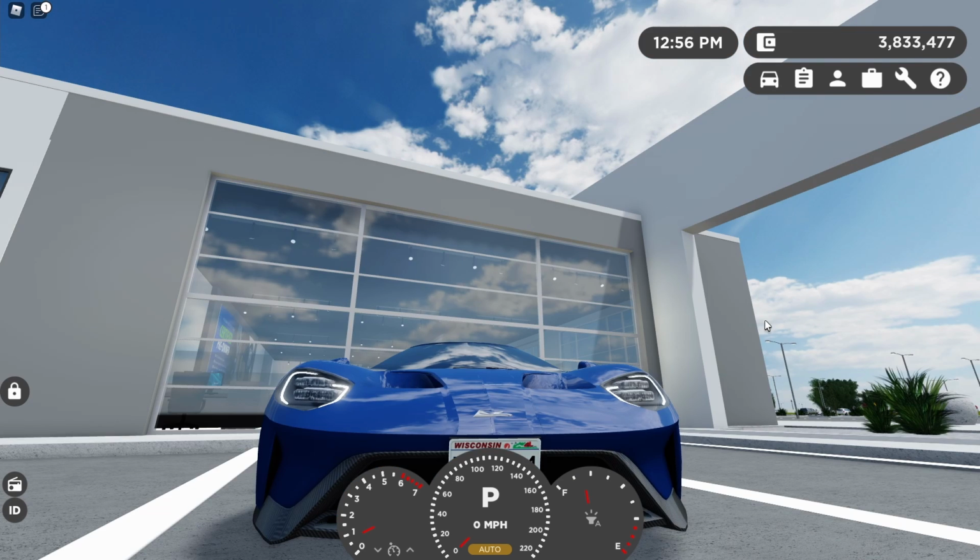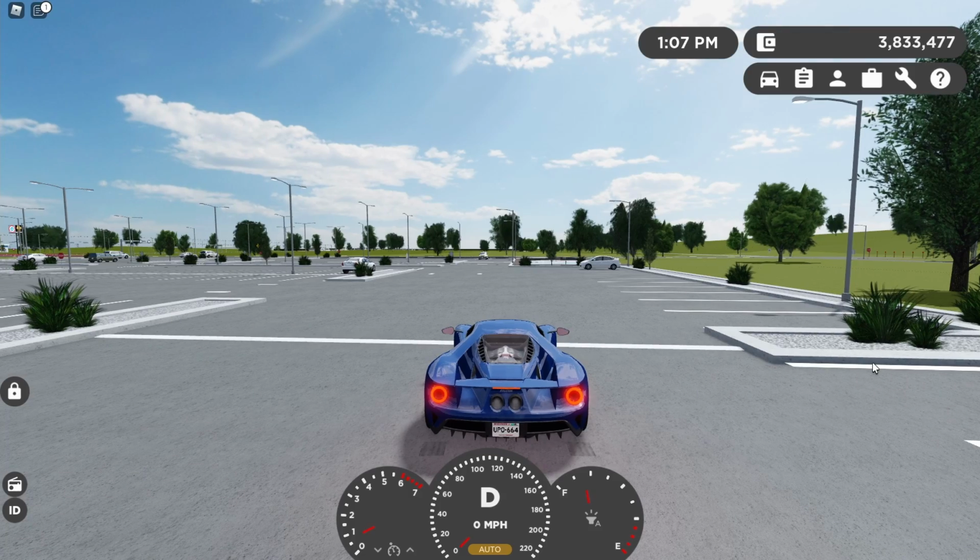Here's what its horn sounds like. And here's what it sounds like to drive.